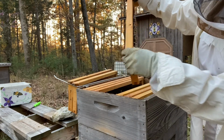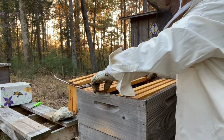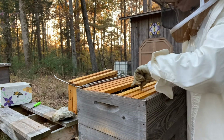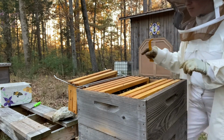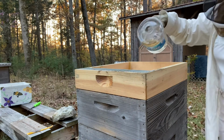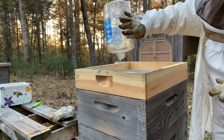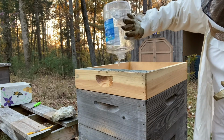This is starting to get full of nectar, so they're working on it, and they're working on the next one too. So just as my notes from last time, this one can still be fed, but their population looks really good. Feeding them the rest of the syrup here. So each of these colonies just got a quart of the bee tea.